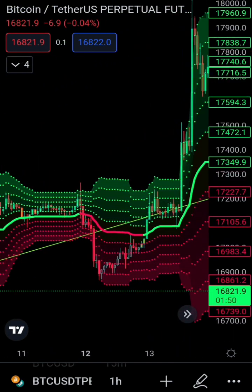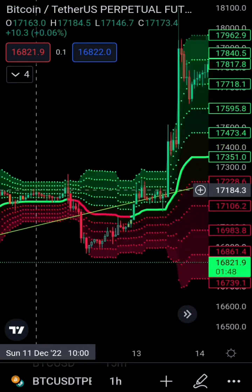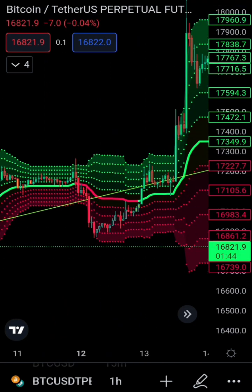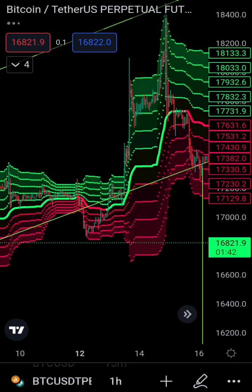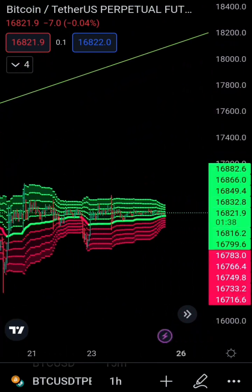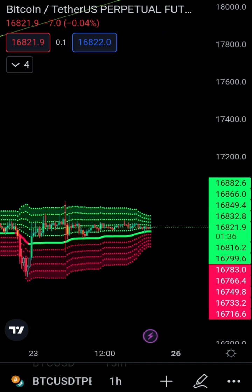Like over here, we had a tight contraction, and you can see we had a good move to the downside followed by a bigger move to the upside. Now, could we get it at the moment happening? Could it be the opposite? Could we get a move to the upside followed by a bigger move to the downside?